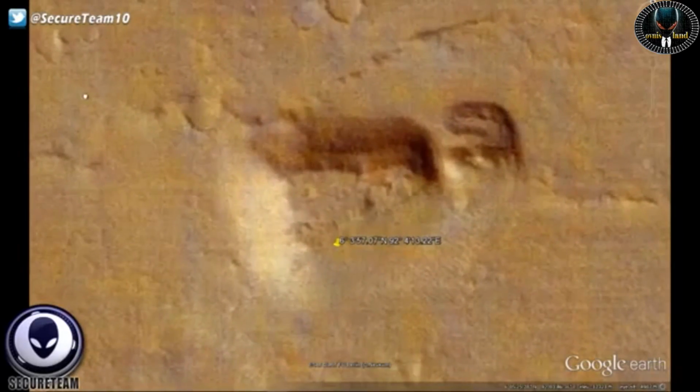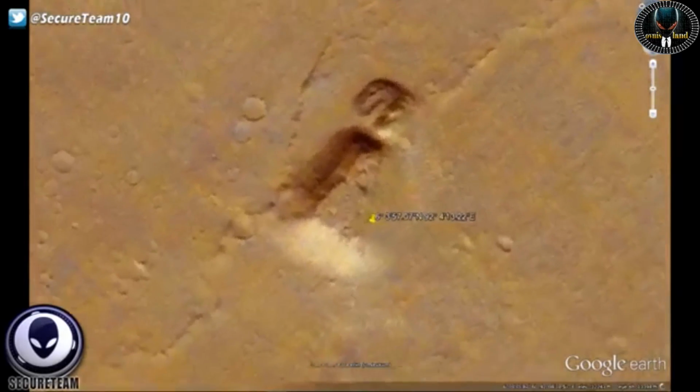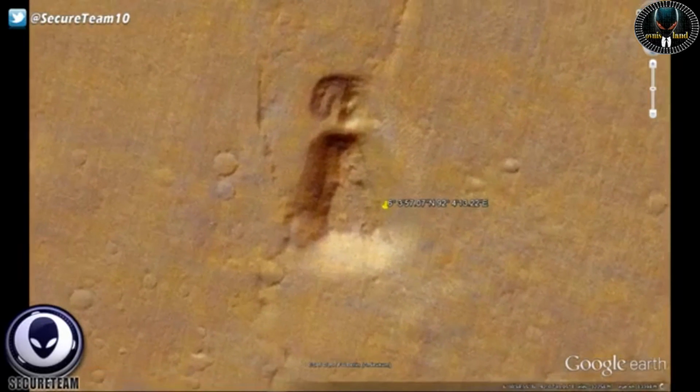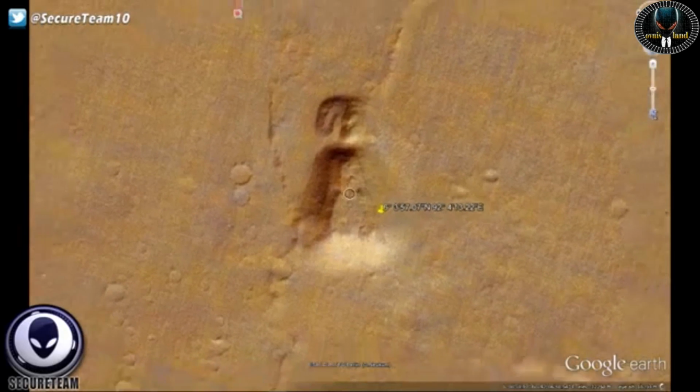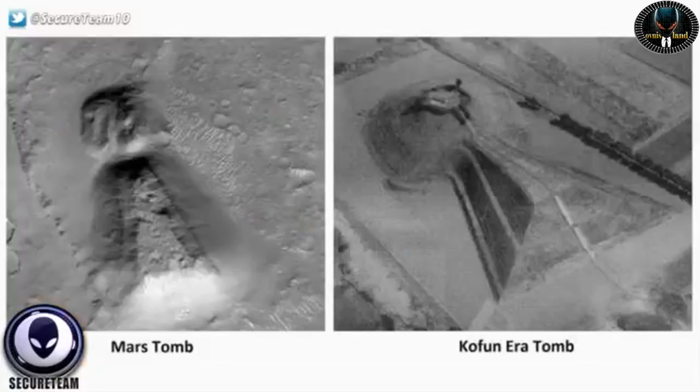So, here's Mars on Google Earth. We're zooming in here, and lo and behold, we have another extremely unique exclamation point keyhole-shaped mound that looks incredibly similar to what we have here in Japan. Now, take a look at this side-by-side comparison here. And there's a few very interesting things about this mound that we found on Mars.